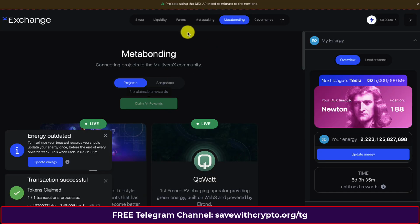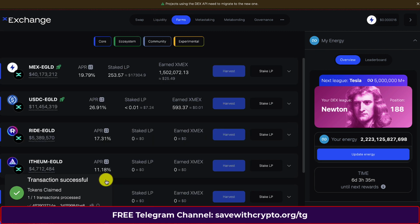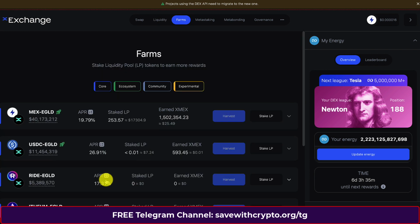And what you generally get from most of the farms is you get the XMEX, which is a locked version of the MEX token. And the MEX token is the thing that kind of powers all the xExchange. So yeah, that looks like everything is claimed there.